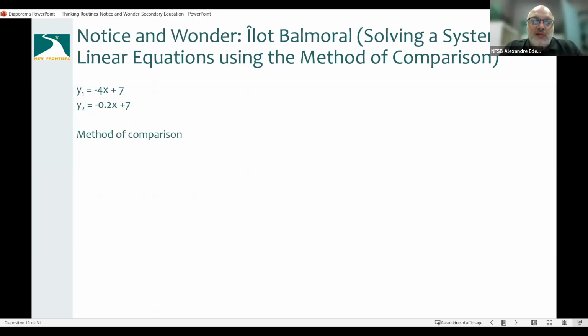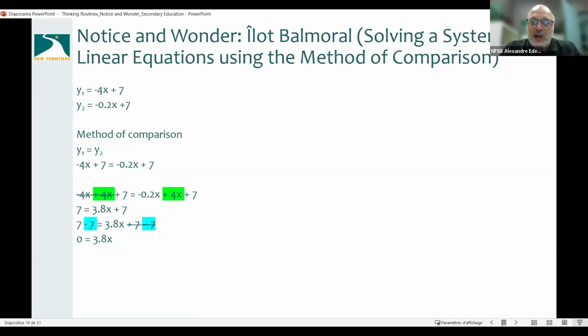So what does the method of comparison involve? It involves comparing our first line to our second line. So we basically recognize that the y-values are going to be the same. So we're going to say y1 equals y2, which is to say that -4x plus 7 is equal to -0.2x plus 7. And from there, we're going to solve the equation using a little bit of algebra. Again, we can teach our students the balance method, depending on how you want to go about it. At this point, they should have some understanding of that. And eventually, we solve for x, and bada bing, bada boom, it gave us 0.